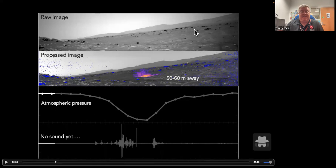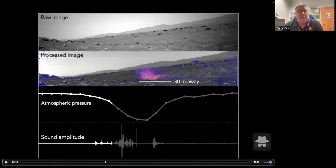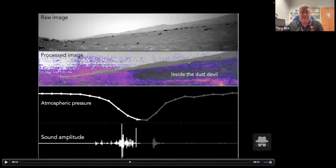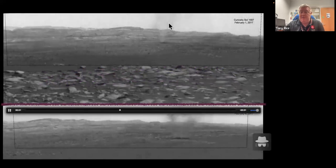Now notice in this image here, the raw image, then the processed image, that particular dust devil was between 50 and 60 meters away. You don't really see it too well in that raw image. So sometimes the only reason we know that a dust devil occurred is because of the monitoring of the atmospheric pressure. When you actually see it, such as in the previous animation I showed, what we're seeing is the dust up in the atmosphere that's being carried by the dust devil. So let's look at a few more of them.